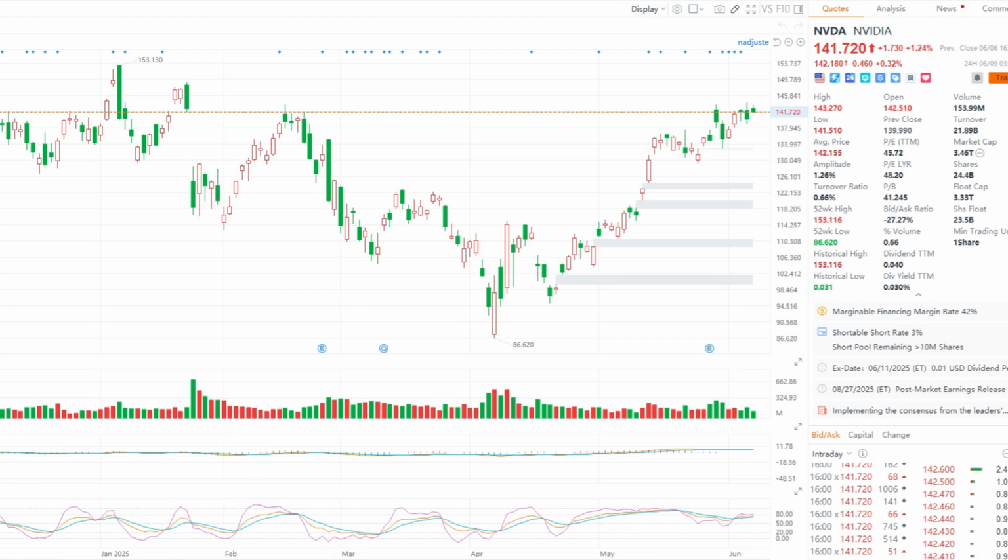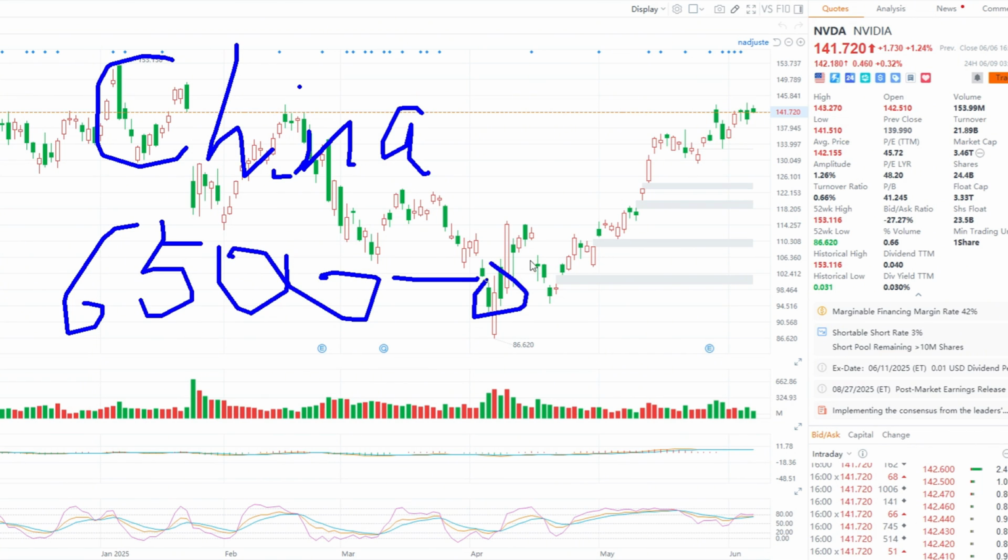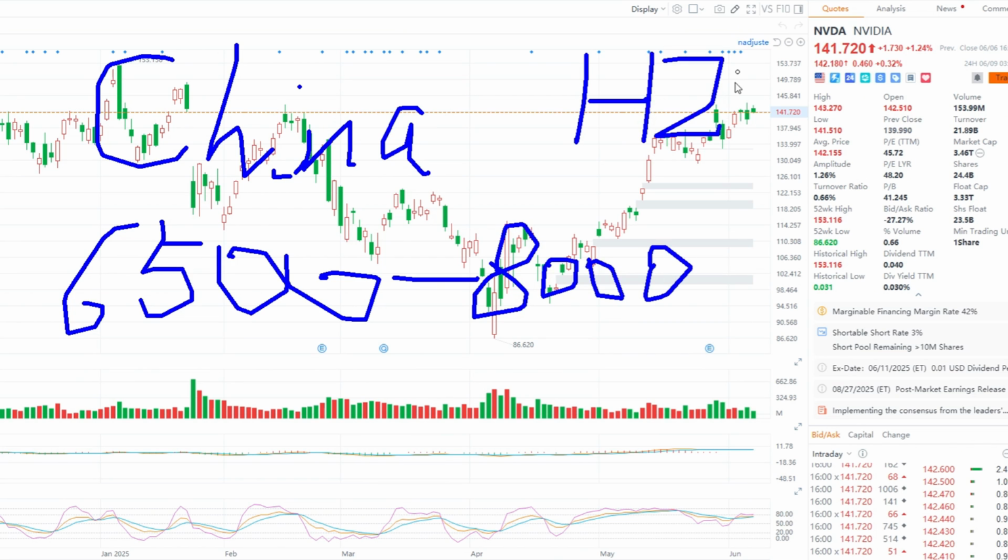It's not a small impact, even though they quickly launched a downgraded chip just to export to China. Yes, a restricted version for China. Still for export, but it's priced between $6,500 and $8,000. Even so, it can't fully offset the lost revenue from H20. That export ban caused major damage. The recovery from it is very limited. So at this point, everyone needs to be cautious about the risk. Be aware of downside risk.